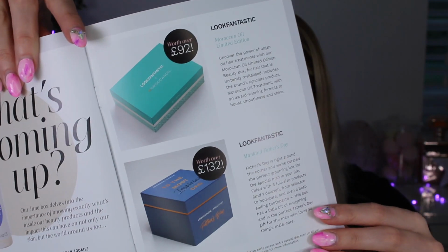And it looks like they're bringing out a limited edition Moroccan oil box and also a Mankind Father's Day box as well. I hope you can see that my lights aren't reflecting it. At the moment as well, they do have an Iconic London box, which is unbelievable. It's £40. My code won't work on it, but just to let you know, because I was so tempted to buy it myself, but I'm literally skint this month from buying makeup and a new wardrobe as well.